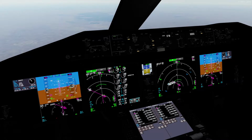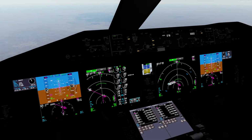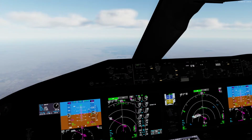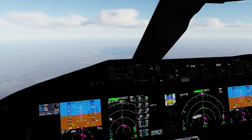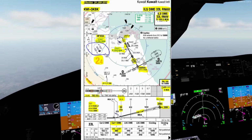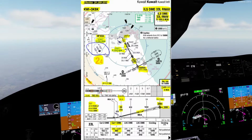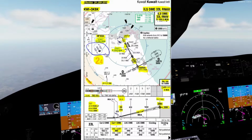Oh, we'll get there one day. Baro, and it's 380 barometric over here. Fantastic. So 380 barometric. And initially we'll be by RABA, and then at DME 5.7 from the ILS, you have to be at 2,000 feet. We'll be intercepting a 3-degree approach gradient, standard.